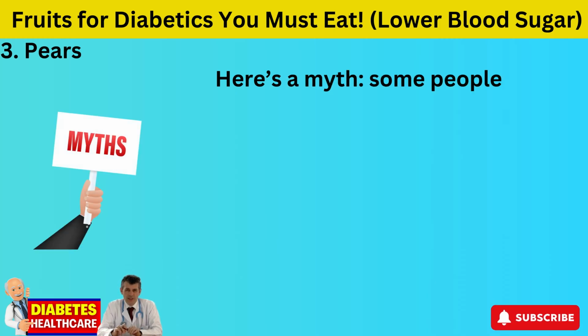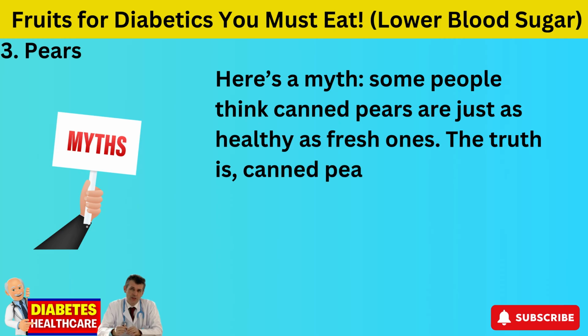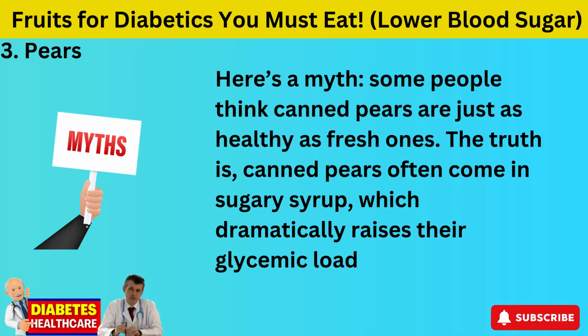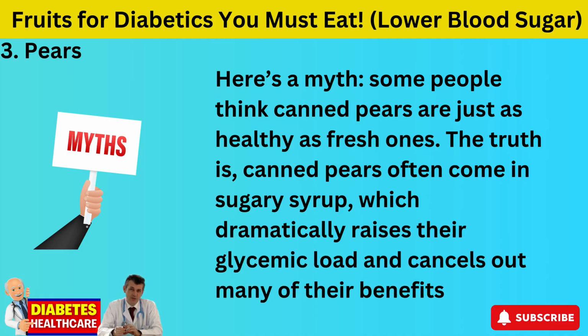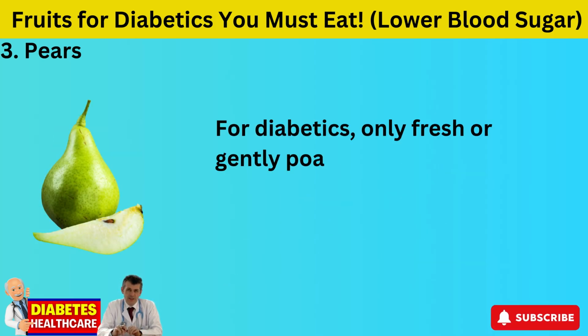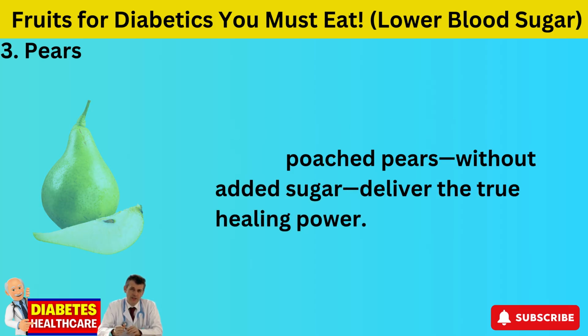Here's a myth. Some people think canned pears are just as healthy as fresh ones. The truth is, canned pears often come in sugary syrup, which dramatically raises their glycemic load and cancels out many of their benefits. For diabetics, only fresh or gently poached pears, without added sugar, deliver the true healing power.